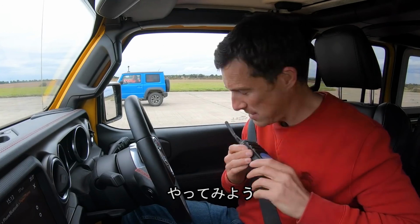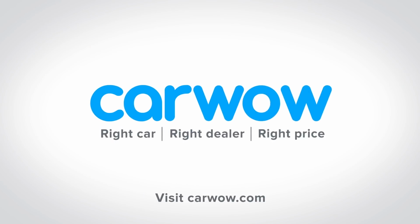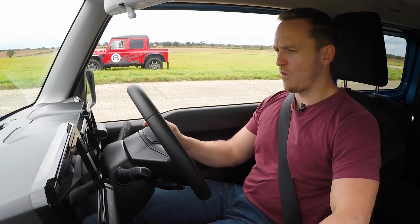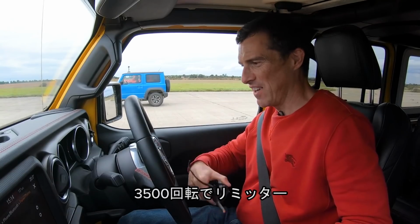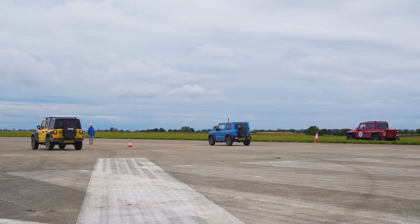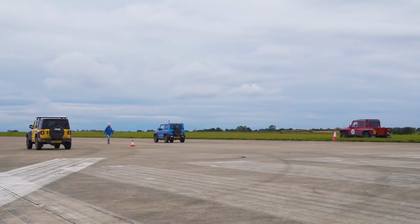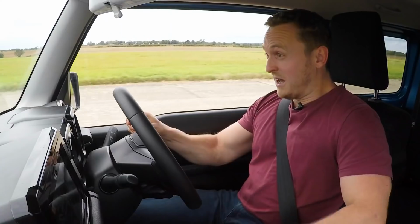All right, let's do this. Right, launch control engaged. Joke, it doesn't have launch control. Listen to that. Oh, wow, that sounds disgusting. This has got a soft limiter at 3,500 RPM. Whoa. I'm going. I may have jumped the start a little bit. Jimny's always cheating races. I'm in the lead!